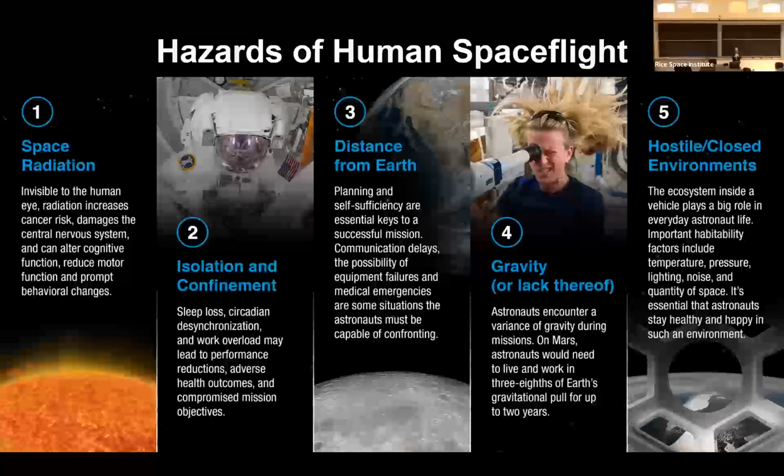Gravity, or lack thereof. I think maybe I'm just biased, but that's probably the one you think of the most when you go to space, either microgravity or a partial gravity environment. And then hostile closed environment. Inside the space station, the atmosphere is different than it is here. You have higher CO2 levels. As we go on different moon missions, the pressures will be different. So those all affect how the human body reacts. So all of these can be taken individually and looked at, but really as we go to Mars, these will be integrated, and these are the hazards we looked at.